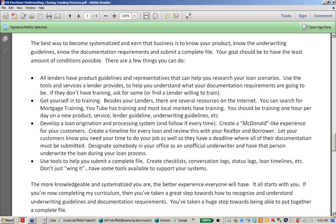And I would dedicate myself to at least an hour of training a day on whether it's a new product or a service or a lender guideline or a specific underwriting guideline. Get yourself committed to 1 hour of training a day. They say that if you do that, if you actually read 1 hour a day on your industry, over time you become a complete expert. I mean, that's a lot of training. That's 365 hours of training a year.